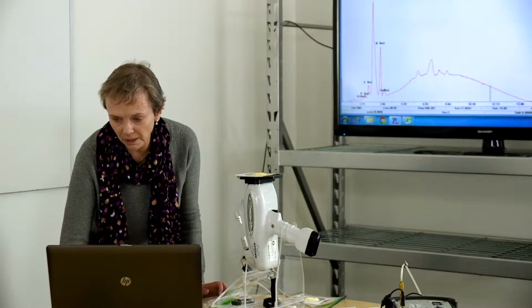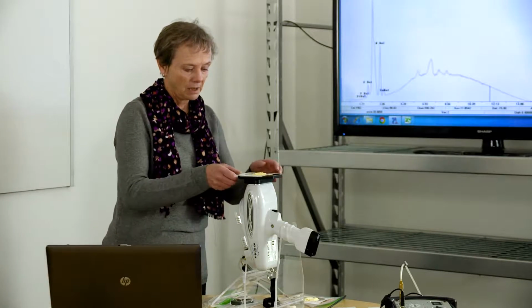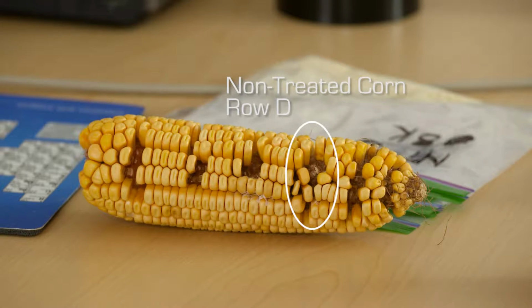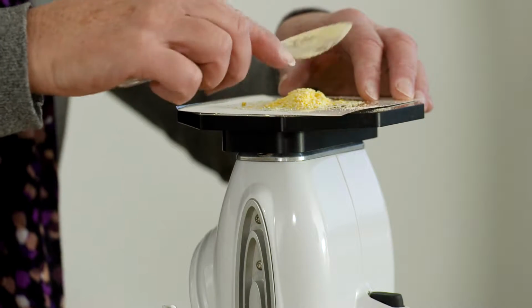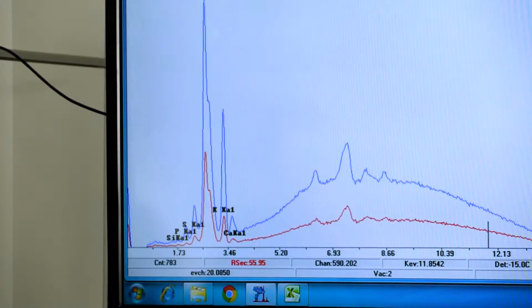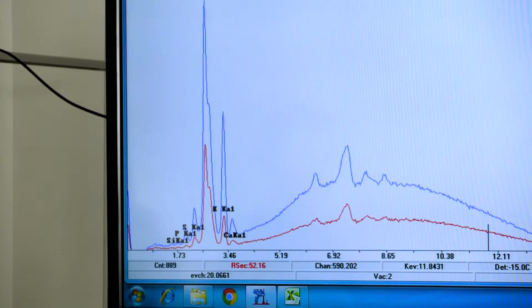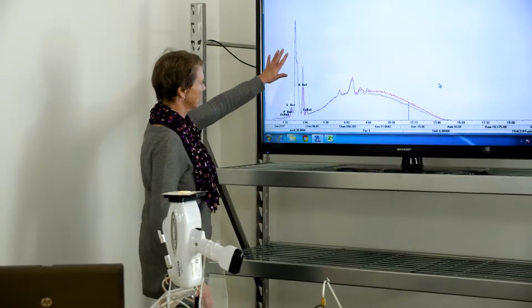We're going to move A to B, and our spectrum is going to change color. And now the non-treated D kernels, and I'm going to press it down again. Okay, and we're going to run this next sample. And now you'll see a red line start coming up. This is our non-treated sample, and we're comparing it to our BioImprove sample at the D level, or the middle of the cob. So we can see our matrix is fine.